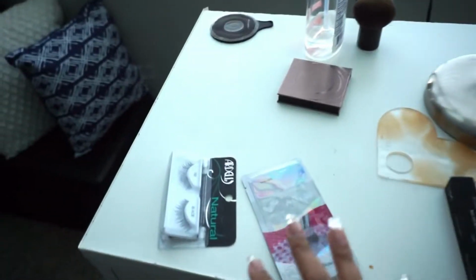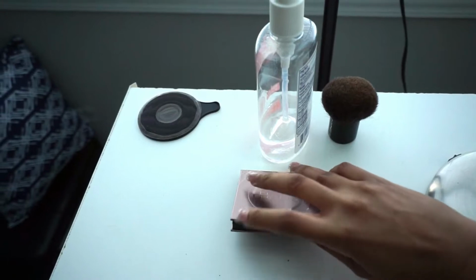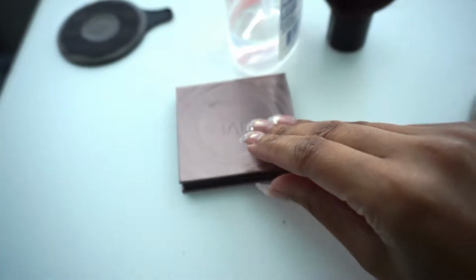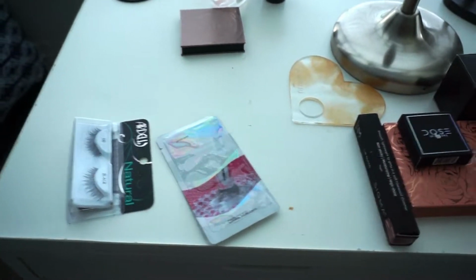Then we're gonna work our way over and then down, okay? So up here is kind of a mess. This is a highlighter that I got from Sephora that arrived looking like this. So because of that, it can't go with the other ones because I don't want it to make a mess, but it's a very pretty highlighter. They did end up sending me a replacement, so shout out to Sephora.